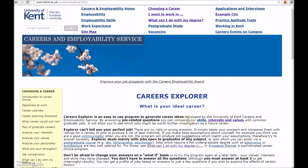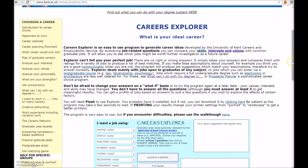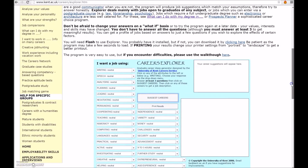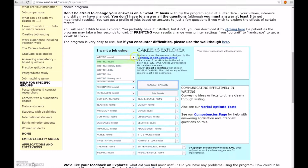So the first website I'm going to show you is Kent University's Careers Explorer, which is at kent.ac.uk/careers/explorer.htm. And this is a really simple little tool which can just help generate some career ideas. And you can see here it says I want a job using, and then basically you decide what kind of job you would like in the future based on different areas.